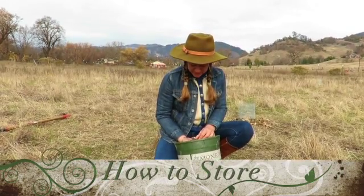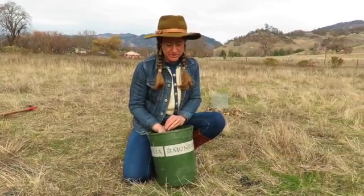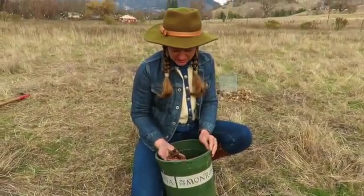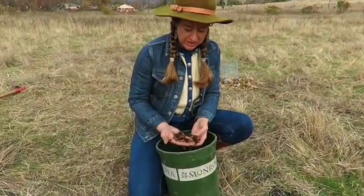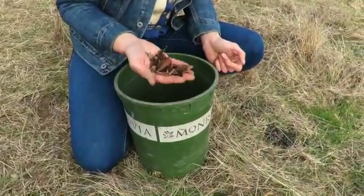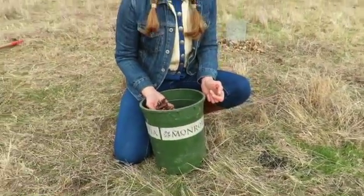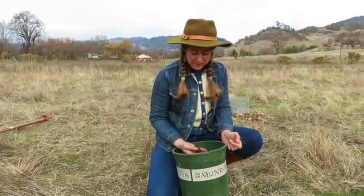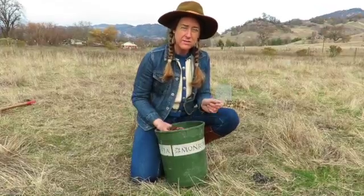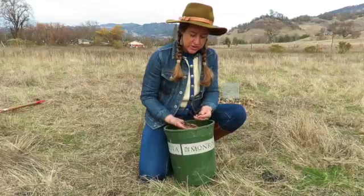So after you've gathered your acorns, until you're ready to plant, you'll need to find a good way to store them. And I like to mimic their natural environment and gather some mulch from where I've gathered the acorns and layer it into a bucket and place the acorns inside. And I leave it out in the sun and the rain, and it'll sprout naturally that way. If it's super dry, like it has been this fall, I've been sprinkling it with a little bit of water, and that will help encourage the acorns to sprout.